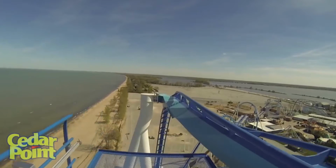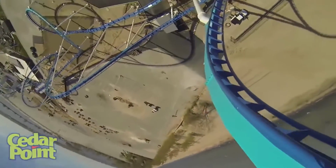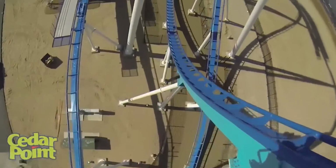Parking lot. And then you proceed forward and you make this slow inline twist inverting, just like you're the mother off of The Conjuring during the exorcism scene. Then you plummet to the earth.